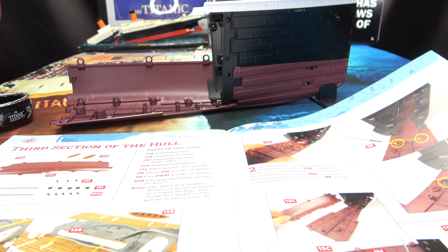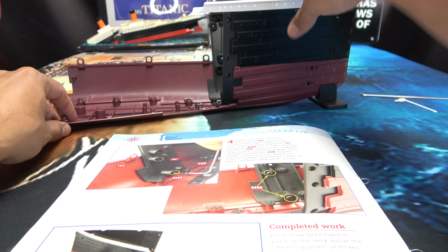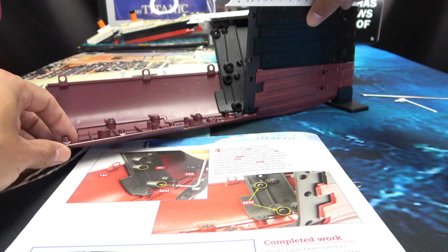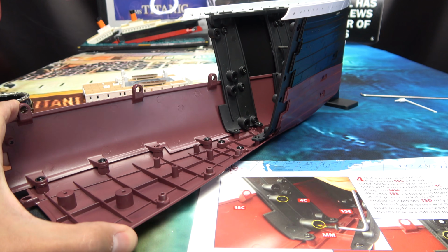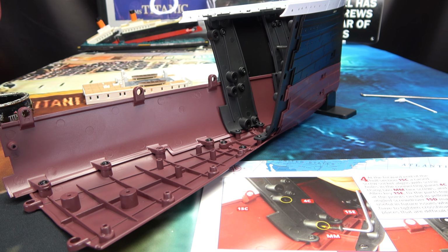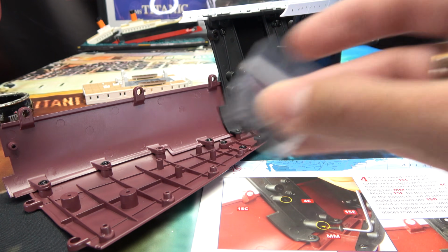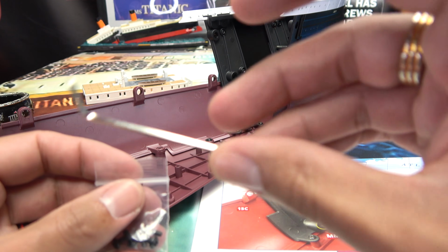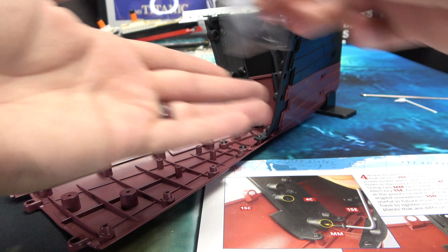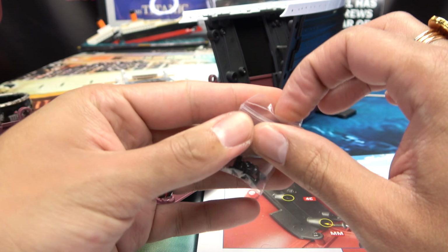Alright, so we have done that. So now we have one more step to do, and that is to secure these bits right here. Okay, so for this we need screws. These screws are packed separately in the box, actually in the same baggie with this Allen wrench, so I don't know why they weren't in the bag with this step. A lot of this build is not making a lot of sense with how they're packing things, but it is what it is.